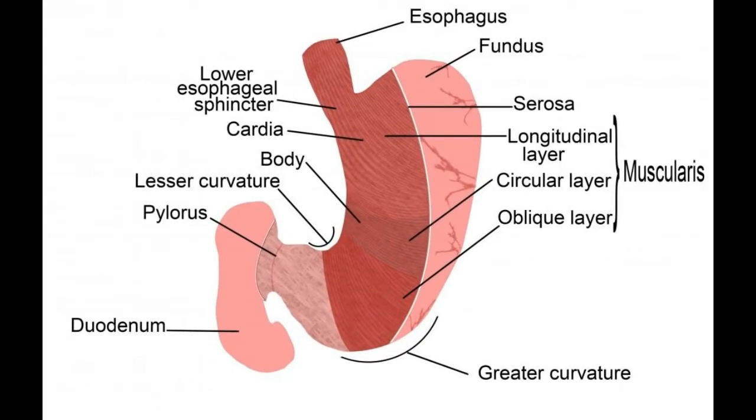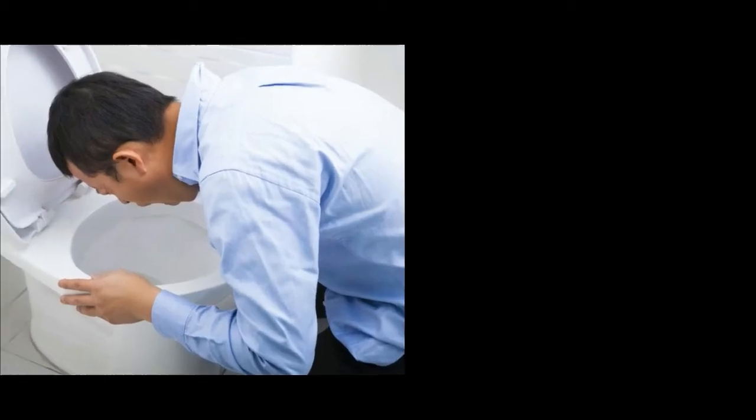What are the side effects of phlegm in the stomach? Let us see. The side effects of phlegm in the stomach are somewhat dependent on the cause of excessive production of phlegm. Illnesses such as the common cold and respiratory or sinus infections all cause an excessive production of phlegm, which often drains down the throat to the stomach.